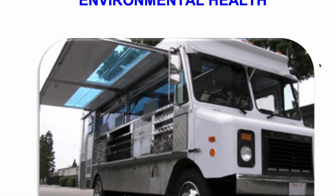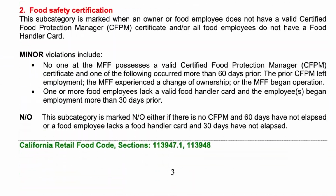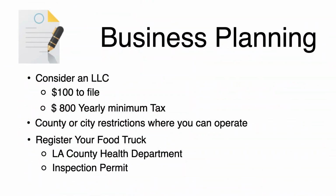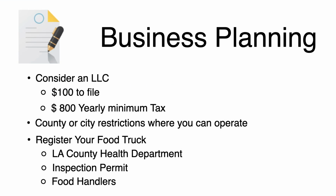These inspections may include checking equipment and refrigeration to make sure all the food is properly refrigerated and the space is clean. You will also need a food handler safety certificate for all of your employees, including yourself, if you're looking to handle food with the public as well.